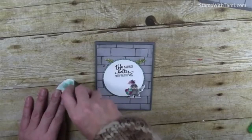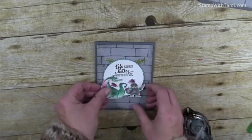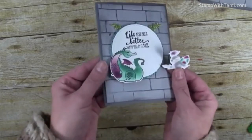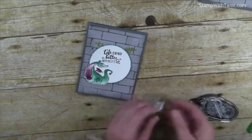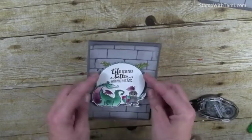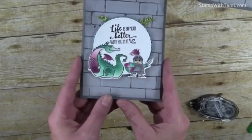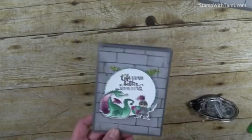Hopefully it's Paper Pumpkin. I know I should be using the liquid glue on the bottom of this, but I'm using some Snail on my dragon. I love the way he's looking. I love his expression on here. It just cracks me up. And then we're going to put our knight that we colored on this side. I did not line up that circle. I should have twisted it a little bit better, but you know what? That just makes it handmade. And that's our card. Really, that's it.